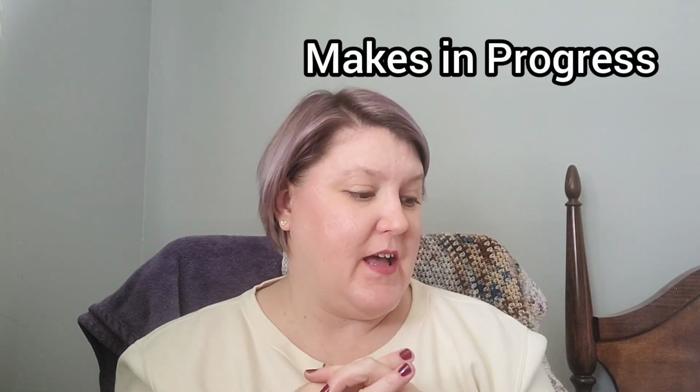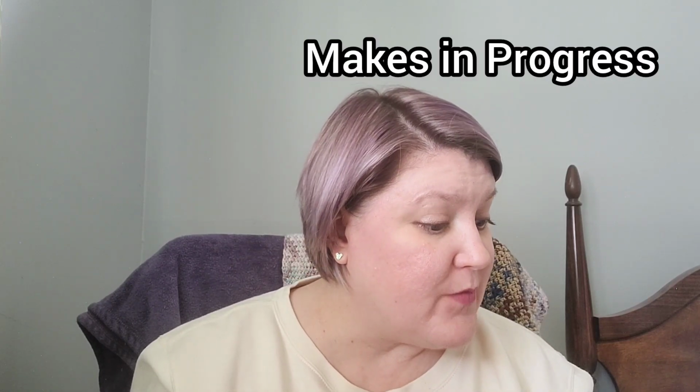For makes in progress, I have 1, 2, 3, 4, 5, but I don't think I worked on my Crochet Memories blanket, so I'm not going to worry about showing it. I did want to show you my cardigan.